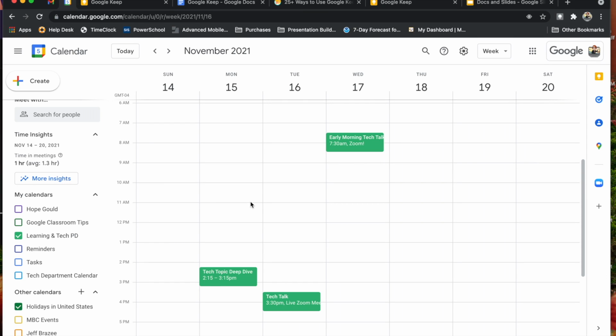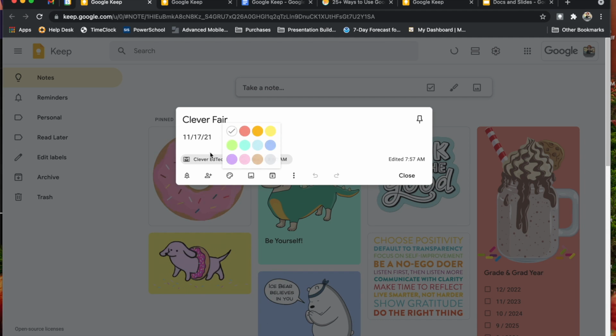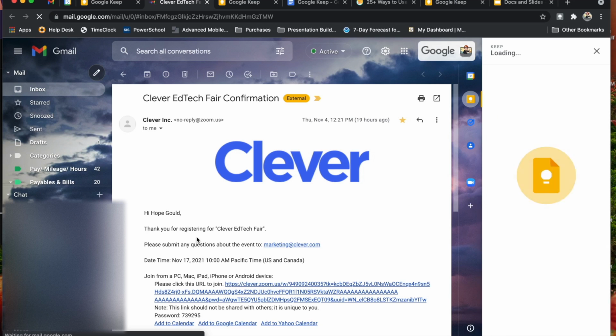Now, if you pop over to your calendar and refresh the page, you should see a dark blue reminder at the specified day and time. Remember to check your reminders calendar to see these. When the meeting or task is complete, don't forget to mark the reminder as done, or it will haunt your calendar for the following days. From your calendar, you can even click the reminder and see the note, and then you can follow it back to the original email.